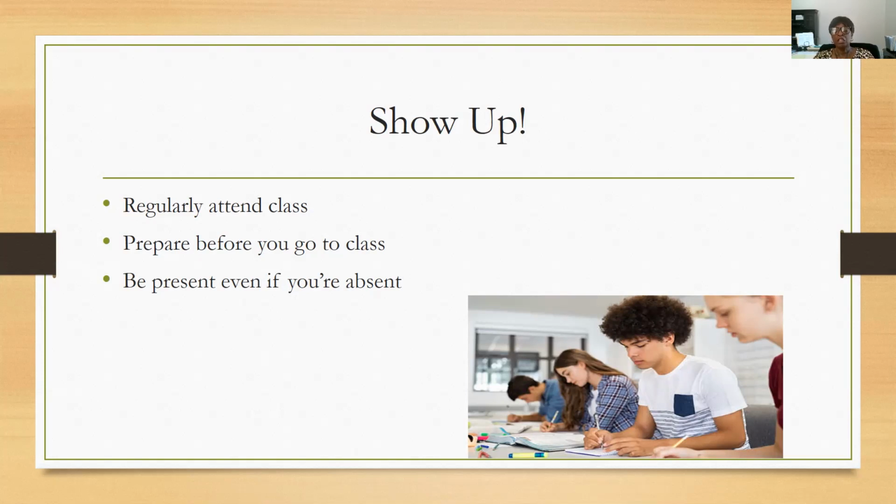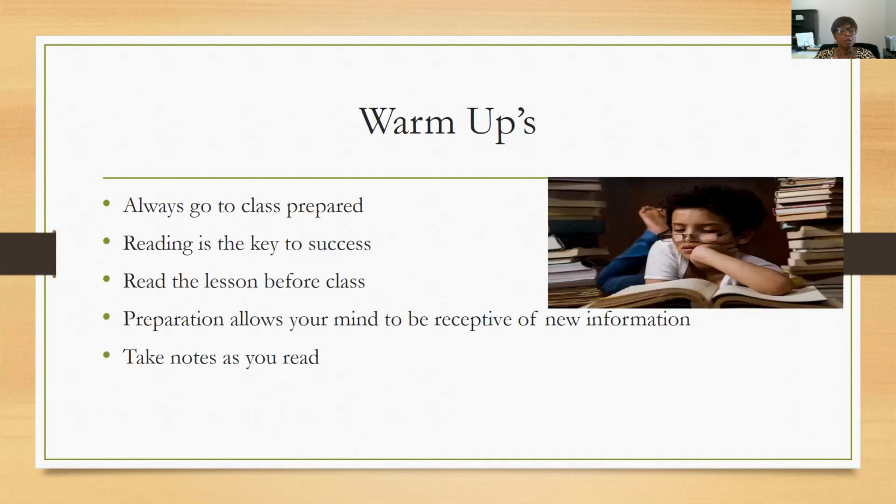Be present, even if you're absent, be present. What I mean by that is make sure you get your notes from someone in the class if you're not there, someone that you know takes good notes. Get notes from them if you're not there. Always go to class prepared so that you can take better notes. Again, reading is the key to success.